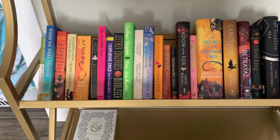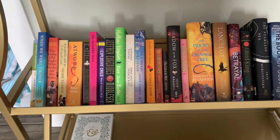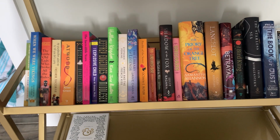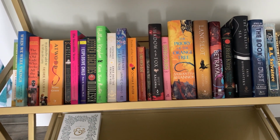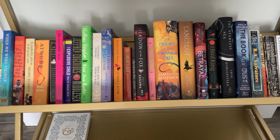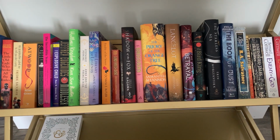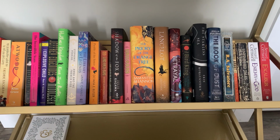So I have some contemporary and literary fiction at the end. I have some parenting and child psychiatry books, which are good to read for my life, but also appropriate for work. And then some more literary fiction here before we get into the fantasy books. So these are a bunch of the books that I'm looking forward to reading soon.